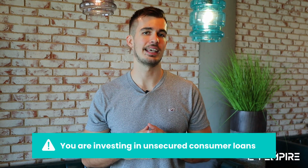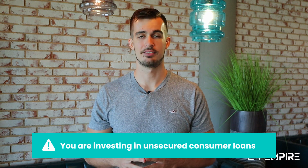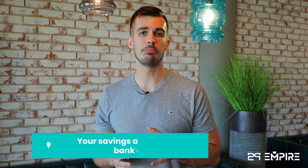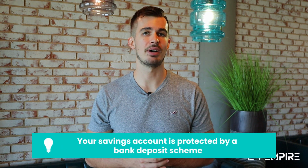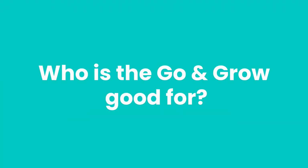Go and Grow is often compared to savings accounts, which is not valid if we take the safety of your funds into consideration. On Bondora, you're investing in loans, which is a risky asset class. A savings account is backed by a bank deposit scheme, which can be up to 100,000 euro in Europe. The risk factor is obviously much higher with Bondora as with savings accounts, which pays 0.2% interest per year if you get lucky.